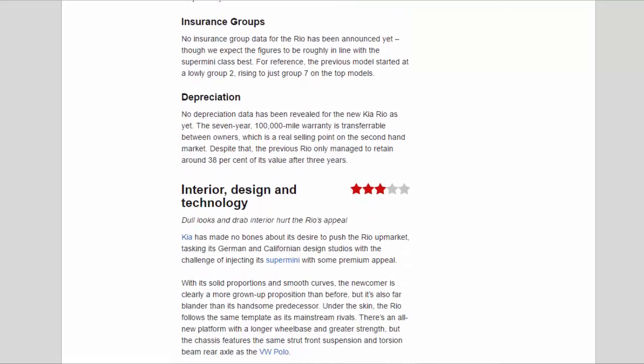Insurance groups. No insurance group data for the Rio has been announced yet though we expect the figures to be roughly in line with the supermini class best. For reference, the previous model started at a lowly Group 2, rising to just Group 7 on the top models.